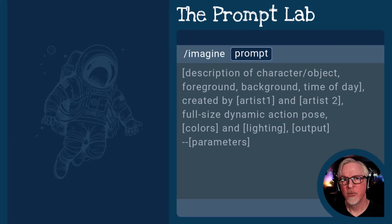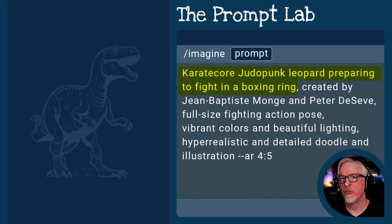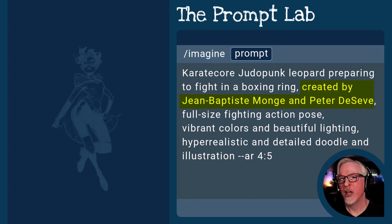In our previous video, we created a baseline prompt format. We're going to build off of that today. So let's start by creating a new version of our leopard. Karate Core Judo Punk Leopard, preparing to fight in a boxing ring. That's our description. Created by Jean-Baptiste Mange and Peter Ducev, those are our artists. Full-size fighting action pose. That's going to be the focus of our work today.